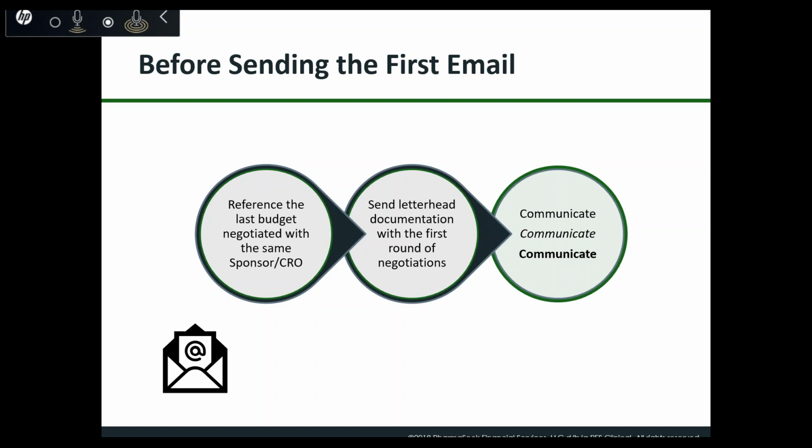Now, I caution you to take this tip with a grain of salt. Just because something was approved on a previous study doesn't mean that it should hold true for this study as well. I'm just simply making the recommendation that our negotiators should be aware.